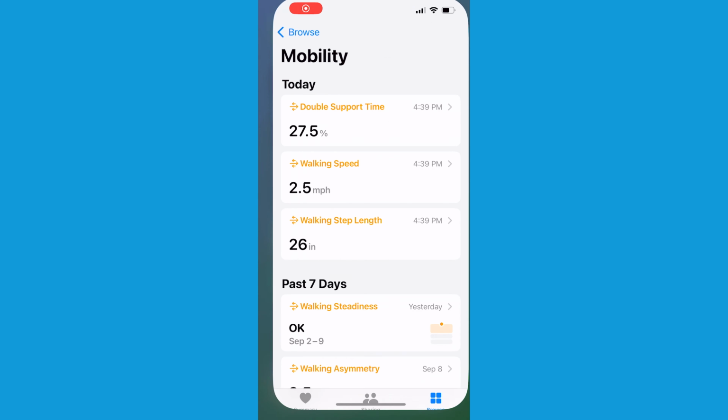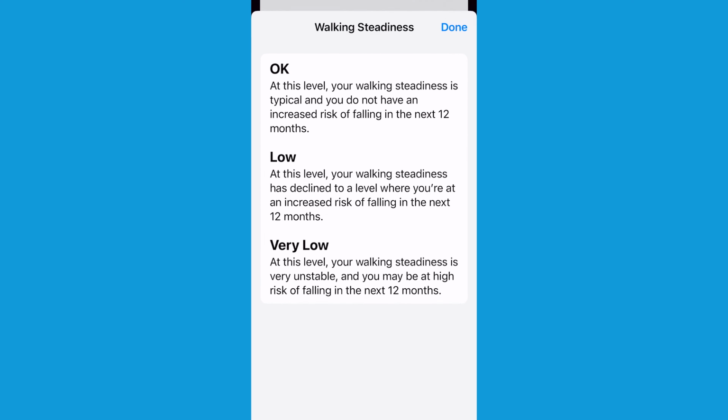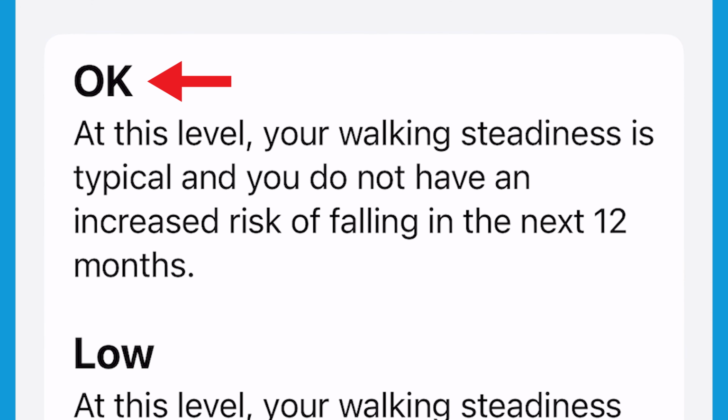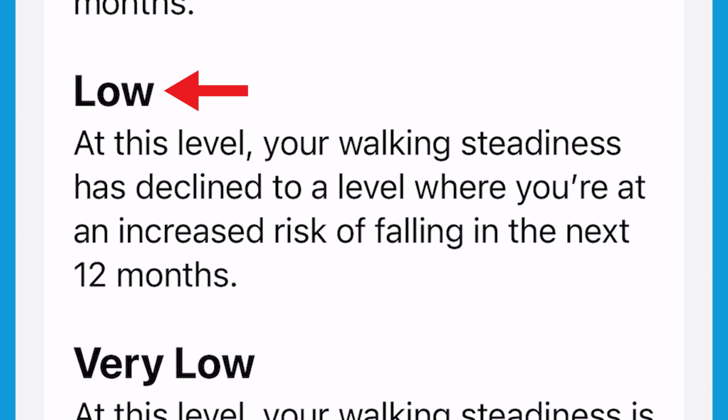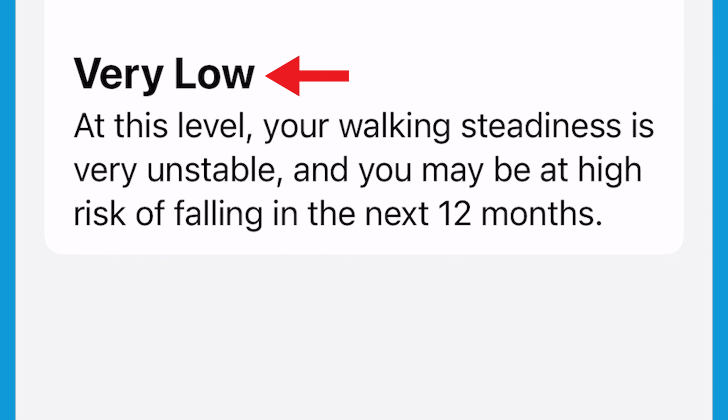Using its gyroscope, accelerometer, and specially programmed algorithms, your iPhone can track your walking speed, step length, walking asymmetry, and double support time. With this data, your iPhone can score you as okay, your walking steadiness is normal, and there's no risk of falling in the next 12 months. Or low, your walking steadiness has declined to a level where there is an increased risk of falling in the next 12 months. Or very low, your walking steadiness level is very unstable and there is a high risk of falling in the next 12 months.